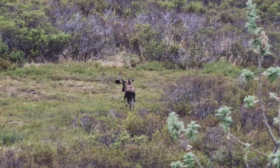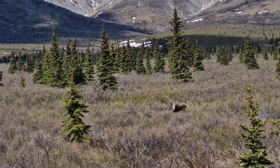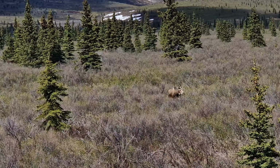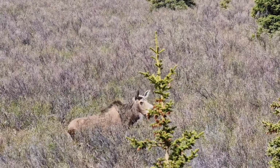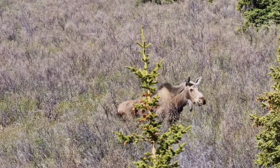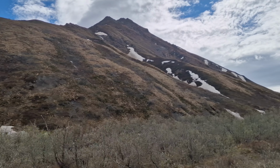We also encountered quite a few caribou, gracefully moving across the landscape. Watching them roam the vast open landscape was a reminder of just how wild and untouched this part of the world is. Now, when it came to bears, we had to be a bit more patient.